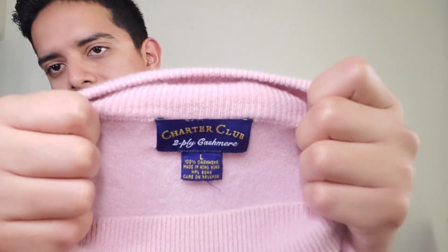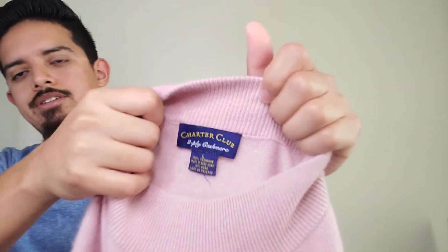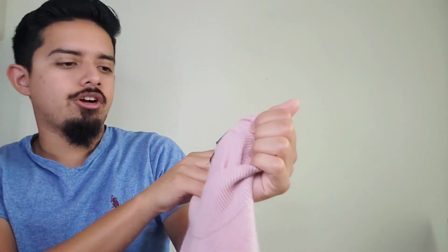And oh my God, I used to pick up so much cashmere when I first started reselling because it was selling so fast. Naturally, in the spring and summer, it did slow down, but we are heading back into that season. I'm not even going to say which one. You already know what it is. I've mentioned it like 25 times already. This is a Charter Club 2-ply, size large, pink cashmere sweater. Something like that could definitely go for about $20 or so.